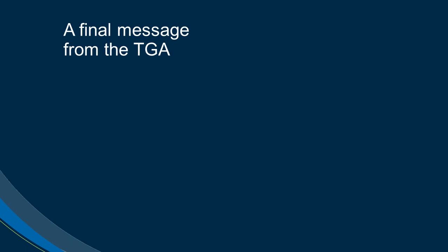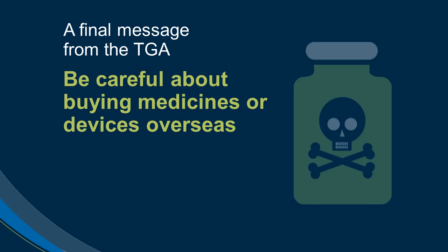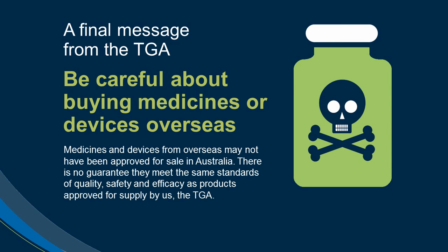A final message from the TGA. Be careful about buying medicines and medical devices overseas. Medicines and devices from overseas may not have been approved for sale in Australia. There is no guarantee they meet the same standards of quality, safety and efficacy as products approved for supply by us, the TGA. For more information about the risks involved, see our website.